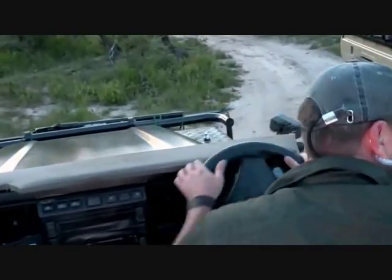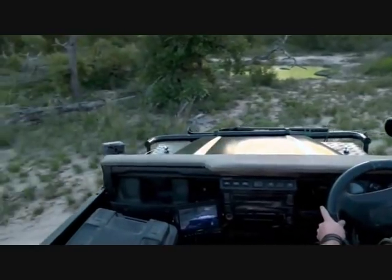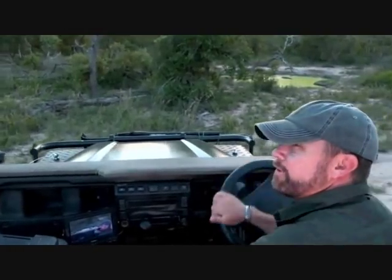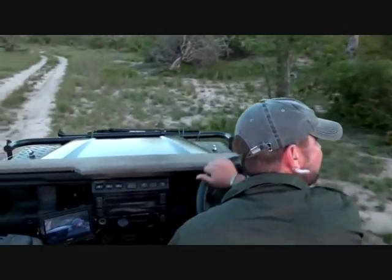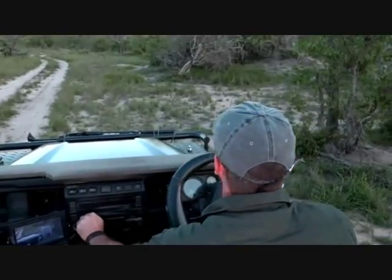This is amazing. I am filled with joy this afternoon. This is what we intended to see this afternoon, and yes, as much as it was amazing seeing her hide in that thick bush earlier, it's nice to see her actually out in the open and moving.